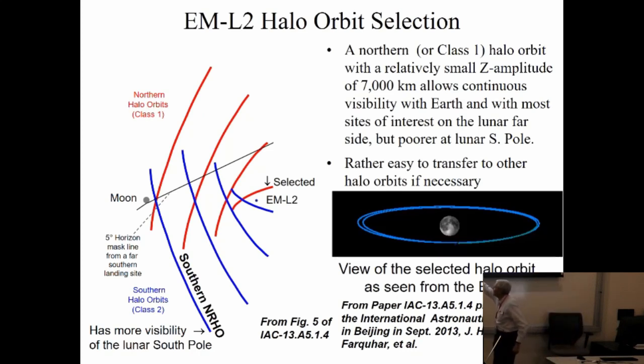but then the southern near rectilinear halo orbit, the family that evolves to this larger amplitude orbit. They actually get smaller again when they get closer to the moon. And there's a limiting case of about 6 days where it's just grazing the surface. But this has more visibility at the South Pole and allows better access to the south pole.